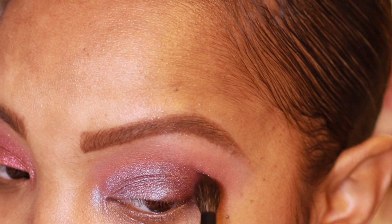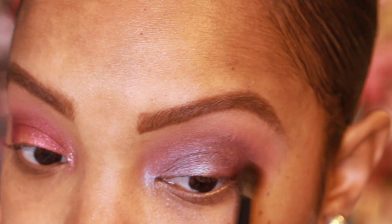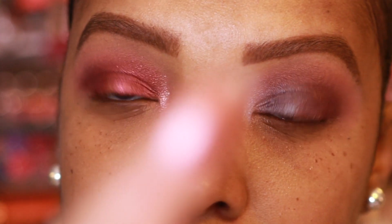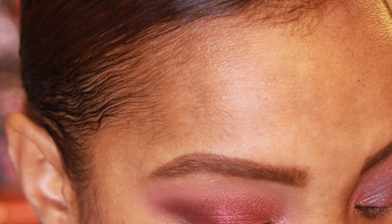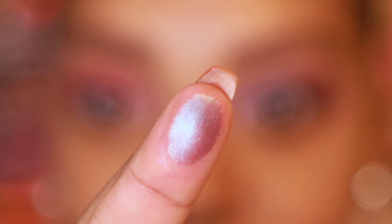Okay, so now we need to blend and get this look together. So I'm gonna go back in with Wayne Goss number 4. I'm gonna pick up a little bit more of the shade Spicy that we placed on the outer crease. Together. I do want to go on my finger. I'm just going to take a little bit of Provocative. So that's a little bit lighter. So maybe I'll just, there we go. I'm just going to pat a little bit of Provocative. Let's see. Yeah, there we go. Okay. I think it just depends on how the swirl goes sometimes. That's the only thing. And I'm going to take my finger and pick up a little bit more Passion. Here is the shade Passion.